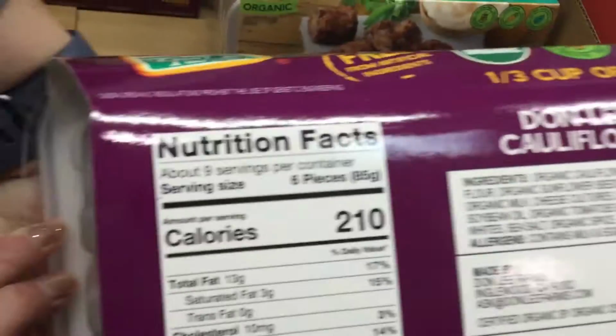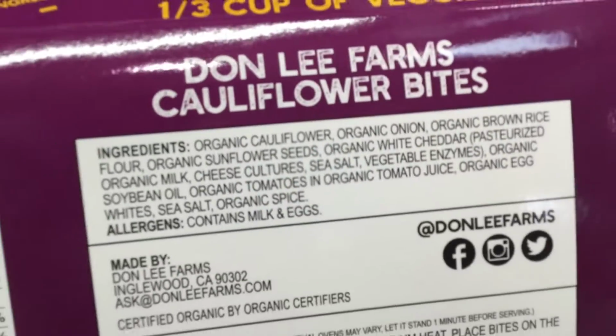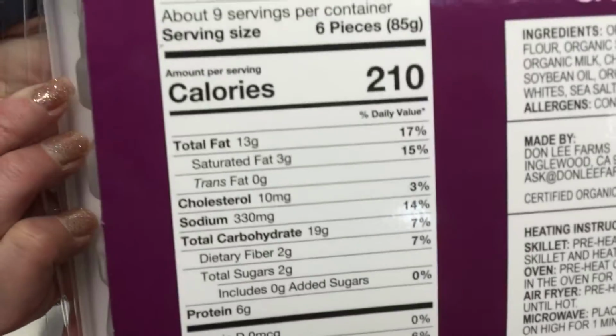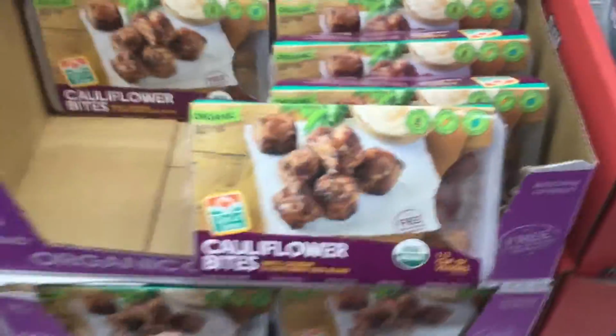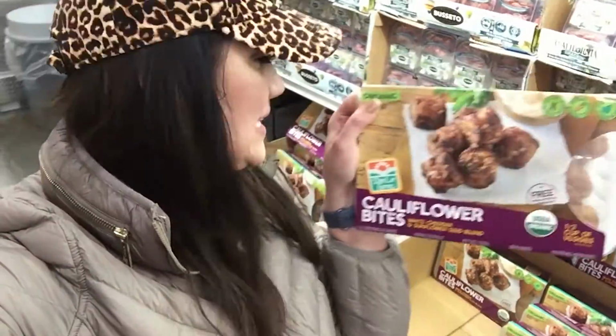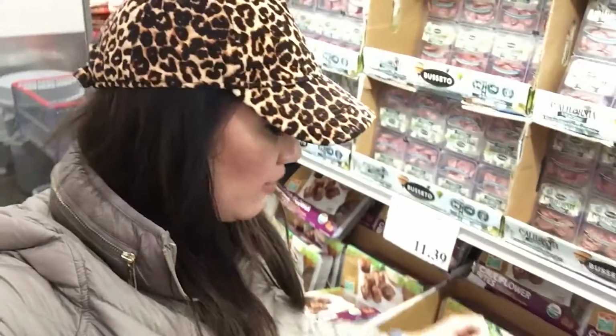And these cauliflower bites, I was fascinated by it. I wanted to check out the carbs and the ingredients, but look at that carbs. Not such a good value at all. So you think that these cauliflower bites would be a good pick? 19 carbs in them, not a good pick at all. Even though they say cauliflower bites, be mindful of the ingredients and check the carb count.